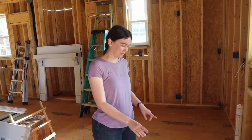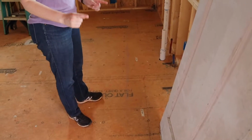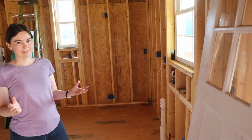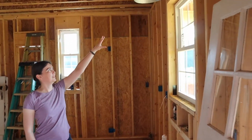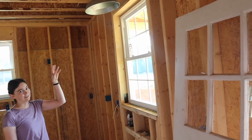So we marked out on the floor with chalk where the counter line is going to go, and then we measured and we put different things in different places. So once we had that, we put the light over the sink area because I wanted to be able to look out the window and also have light in the evenings.